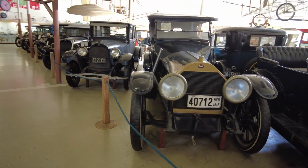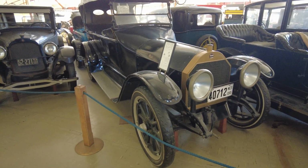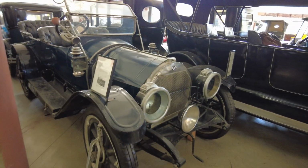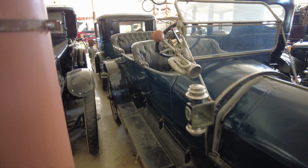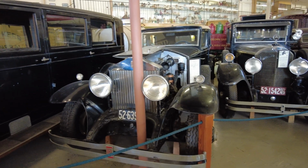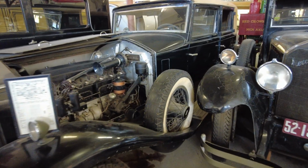A 1915 Moon. What is a Moon? Moon cars. That's a new one for me. A 1912 Overland. I want to reach over and honk the horn there. Think they'll throw me out if I honk the horn? We're not going to find out. Here is a Rolls Royce. I can't see what year this is. But here's the engine.